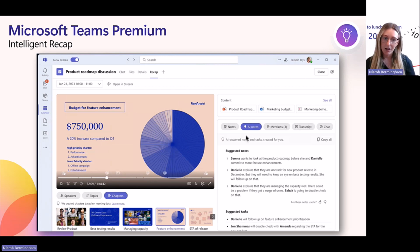And then I wanted to highlight here as well the AI notes. So this automatically captures key points and takeaways after the meeting, and it uses ChatGPT to be able to do that. And it allows you to stay fully present in a meeting without actually having to capture any minutes. So you can properly listen and properly absorb that information that's being shared.